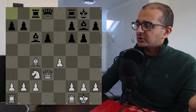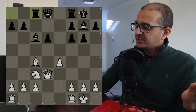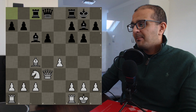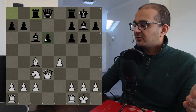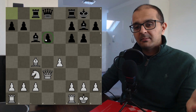And this isn't a trick question or anything like that. There is no tactic here to win material. You just got to come up with a good move for white. And what we notice immediately about this position is that black has this horrible pawn here on d6. It's a weak pawn. We're taught as amateurs not to create structures like this. Obviously, these pawns cannot be protected by other pawns.